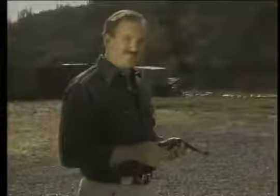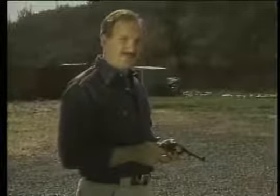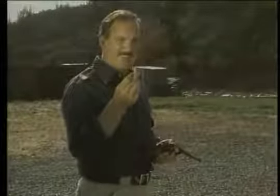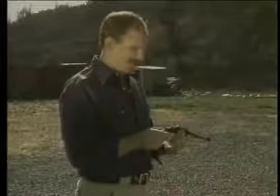That wasn't too impressive. The 38 special with 158 grain didn't do anywhere near as much as a safety slug in 380. But now we're going to use a more powerful 38 bullet, a jacketed soft point bullet. This is a 110 grain Supervel, which is about 1250 feet per second.